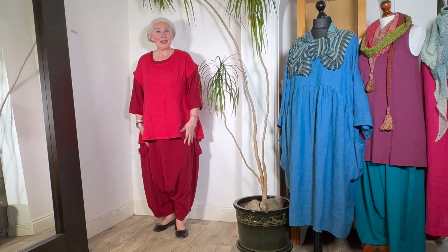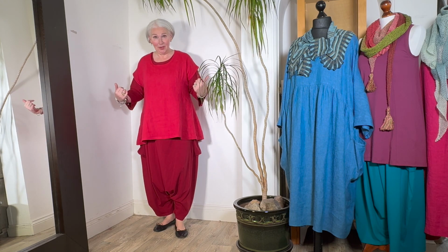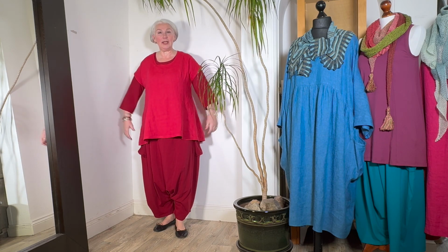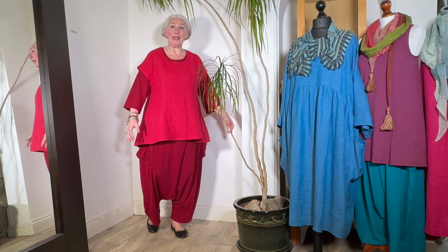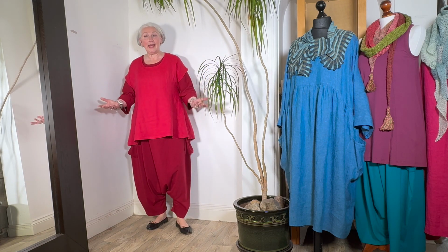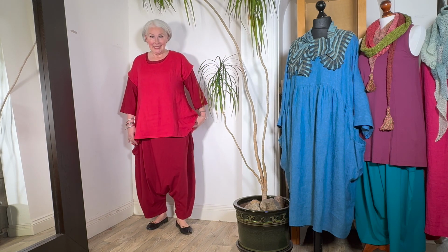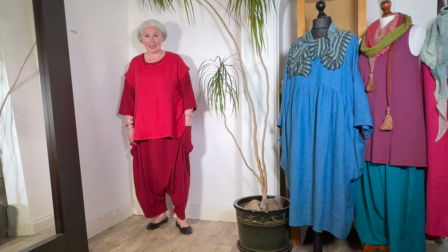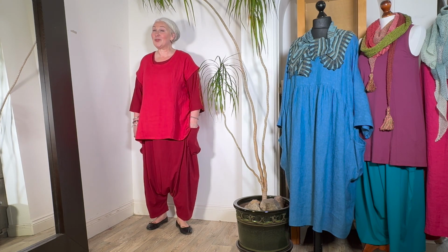Sangria baggies in long, large, the Sangria Love top in size 1, and a cap tunic over the top also in a size 1 in hibiscus. So hibiscus just looks like a slightly lighter red, but it's warm enough to go with the depth of color that Sangria brings. Of course, this is all very tonal. Let's bring in some contrast with the next color.